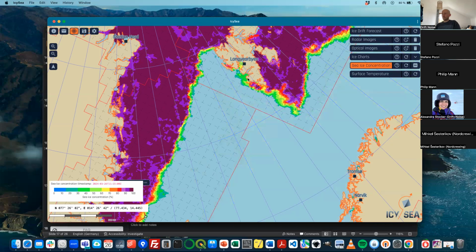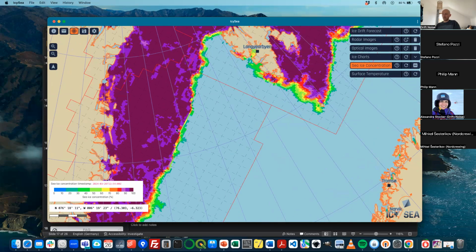We have sea ice concentration, which is the most updated layer that we have in IcySea. It's updated up to 8 times a day. Updates can be done here with the refresh button. So if I click on this now, the latest layer was from 11:15 UTC, and there's another one from almost 1 now as well. And that really gives you the fraction of the area that is covered with sea ice.